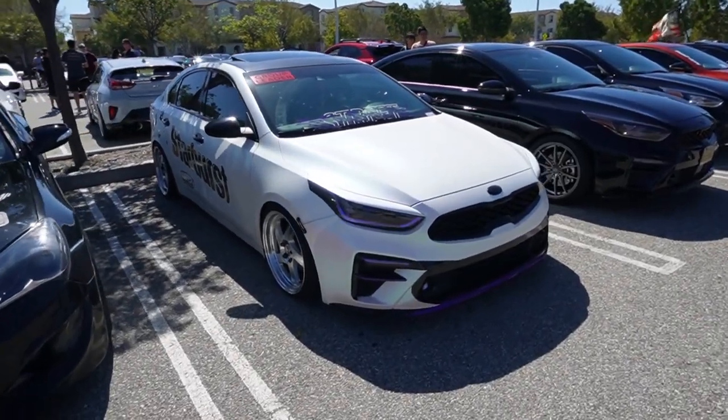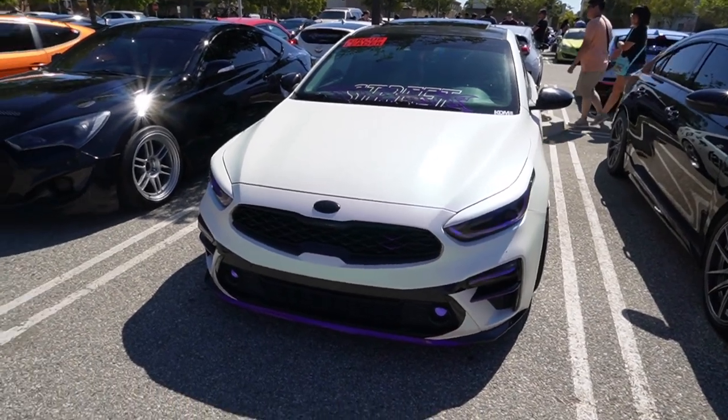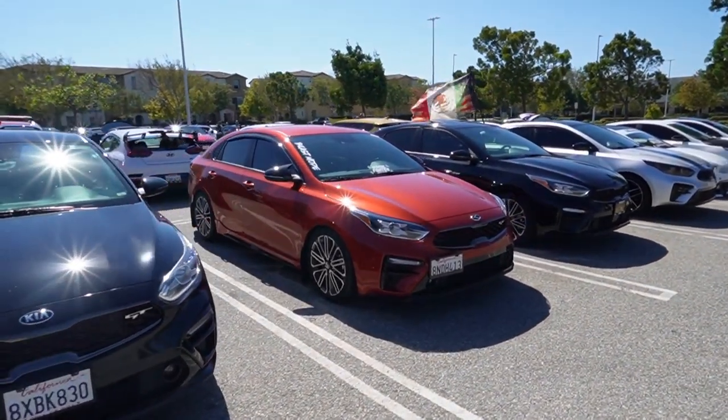I'm gonna go through this squad quick because this is all the Fortes and there are plenty of them. This is the one we focused on earlier and behind the scenes with the purple. And we just got huge Kia representation with the Fortes.